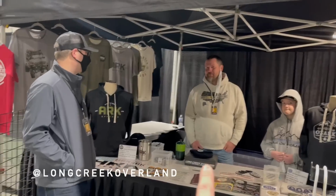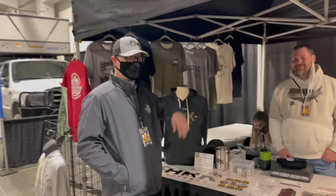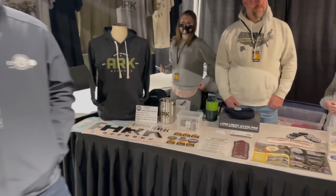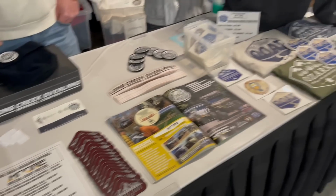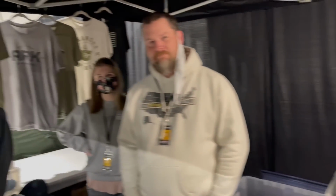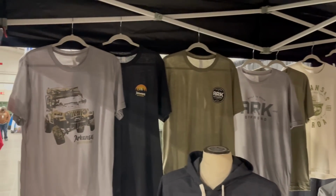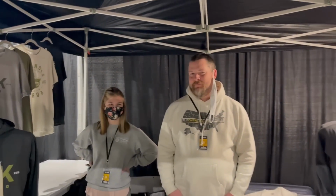These are my buddies at Long Creek. This is John. He does all my merch. There's all the merch right there. It's my buddy Fletch from All Things Overlanding. If you guys want any stickers, decals, anything from all the cool people, this is where to go. My buddy John here at Long Creek. So we got all the merch set up here, and he takes care of business. Isn't that right? That's right.